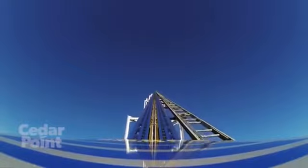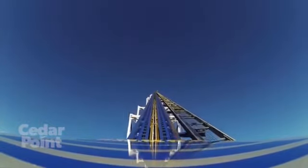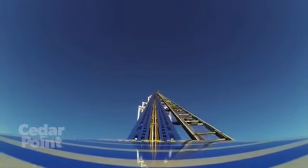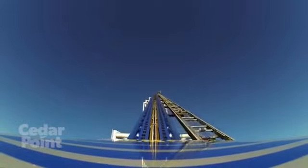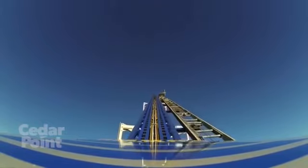Next up, we have Millennium Force at 7, and it was the first Giga Coaster. I ranked Millennium Force number 2. I like the speed and drops on this ride. I also liked the duration and how long it was. It also is a very nice long ride, and it has a quick lift hill.